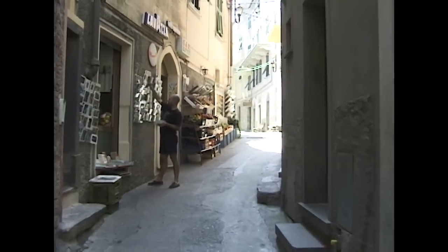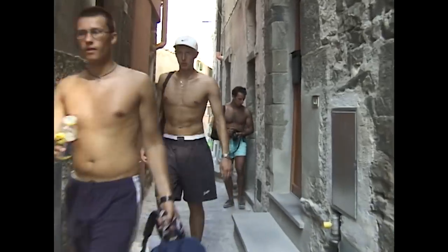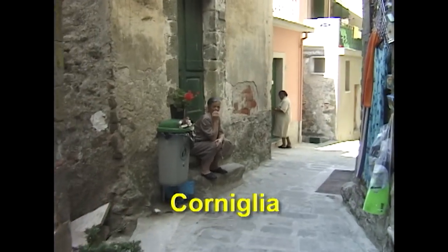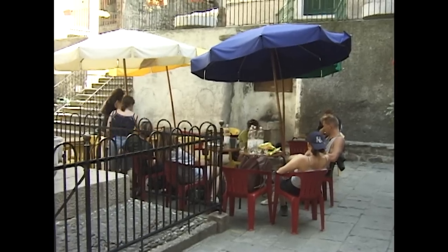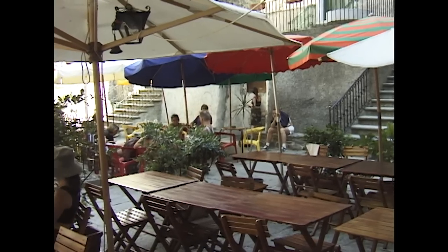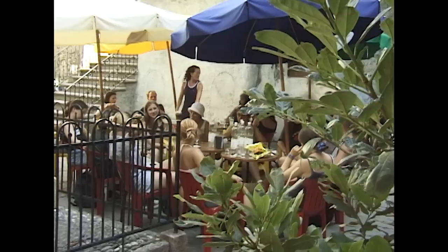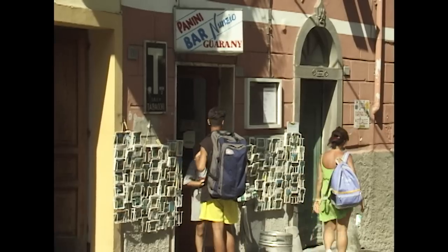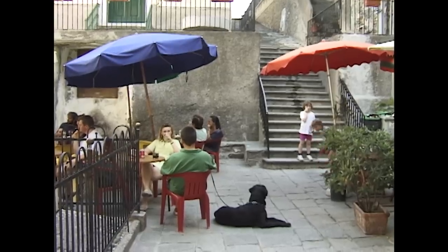Well, Corniglia, being so old, is just oozing with more of its historic charm. This is the main street. You see how narrow it is. And it seems like there are more locals than tourists out about today. Not very crowded. And then we come to the little tiny main square of Corniglia. It's about 10 yards across in one direction, 20 yards across in the other, but big enough to hold some tables and host some picnic lunches for the intrepid hikers.